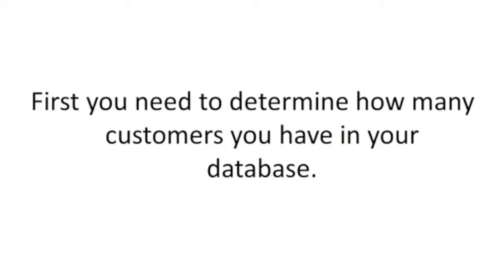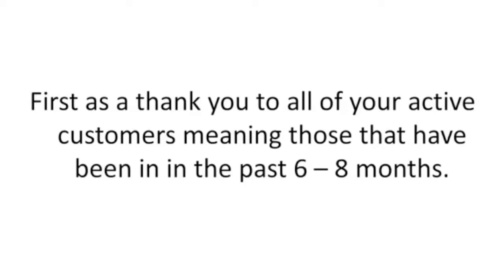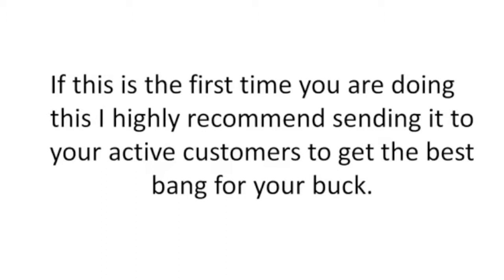First, you need to determine how many customers you have in your database. You can use this campaign two ways. First, as a thank you to all of your active customers, meaning those that have been in the past 6 to 8 months, or you can use it as a customer reactivation campaign, meaning all of those contacts you have that have not been in your shop in more than a year. If this is the first time you're doing this, I highly recommend sending it to your active customers to get the best bang for your buck.